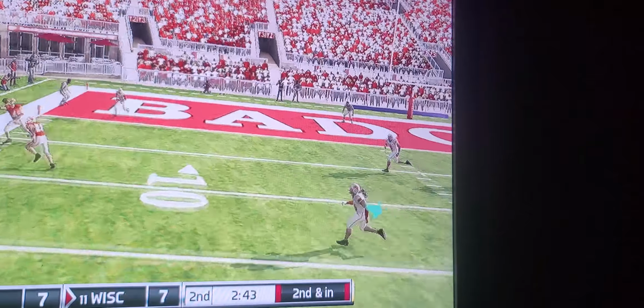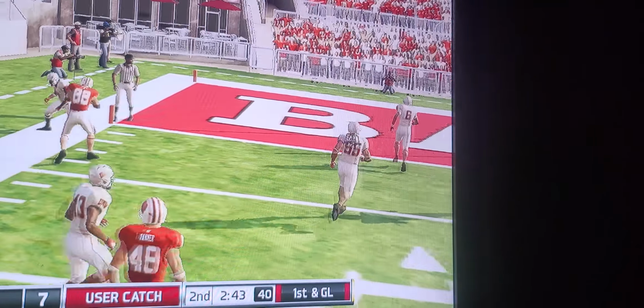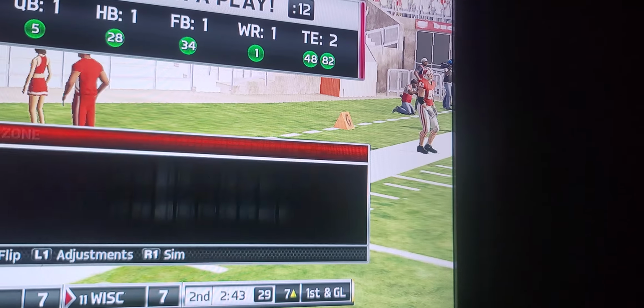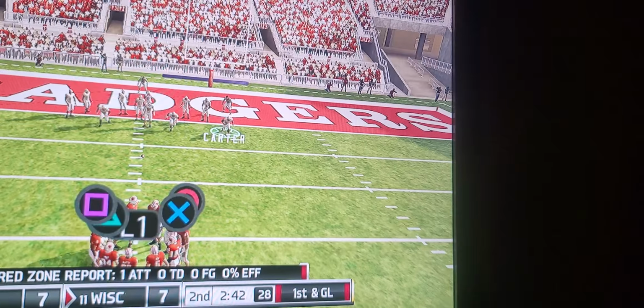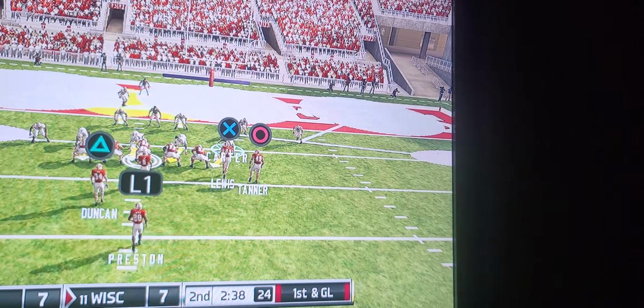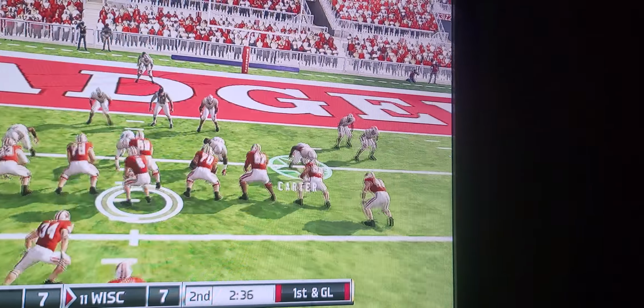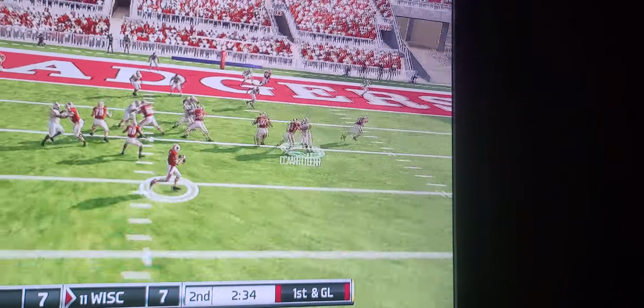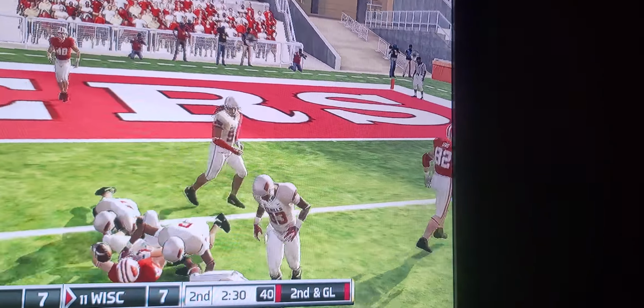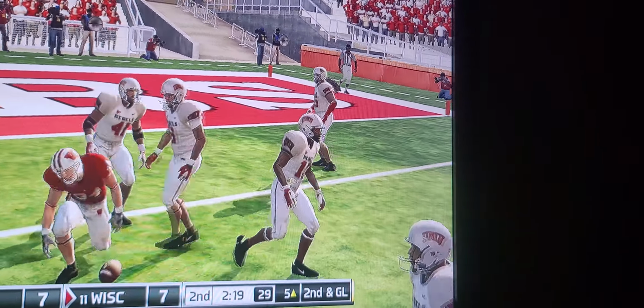Can we get... Oh my god, he makes a one-handed catch. A beautiful catch. Can we get the pressure to them? Hopefully we can get pressure. Where's the pressure? Okay, not bad pressure. Nice tackle. That was a good team tackle.